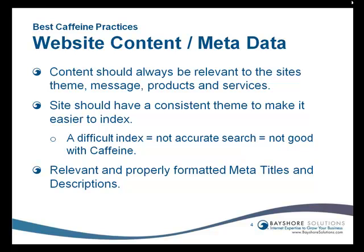So what that means is if your site cannot be indexed based on multiple different themes, multiple different messages, Google Caffeine could potentially penalize you once it becomes implemented. So one of the ways to make sure that there's a consistent theme across the board is to make sure there are relevant and properly formatted meta titles and descriptions throughout each of your pages, products, and services. You're going to want to make sure that you're consistently doing that in your SEO efforts.